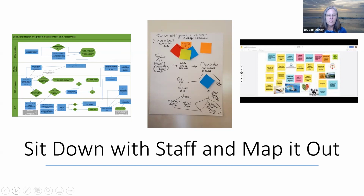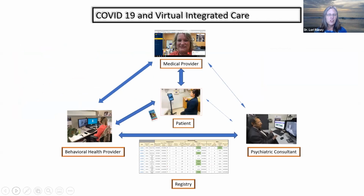Okay, next slide, please. As just a reminder, with COVID, we've done a lot of virtual integrated care. So adjusting these workflows was something we spent a lot of time on in 2020, from the provider being virtual to the behavioral health person being virtual. The psychiatrists are always virtual. We tend not to be in there, the patients at home or in the office. I mean, everyone's been virtual.